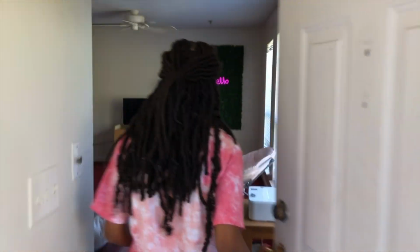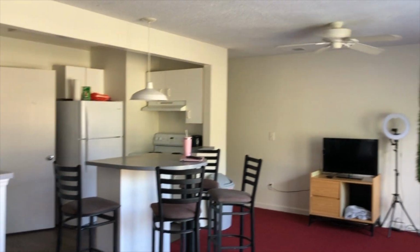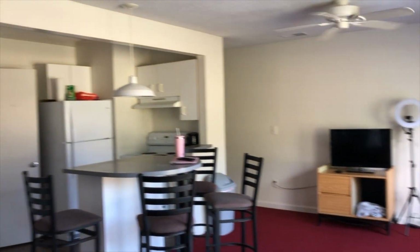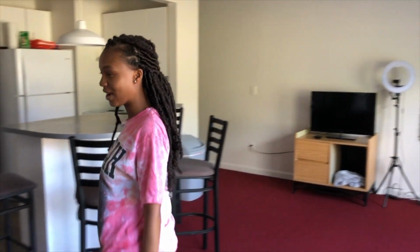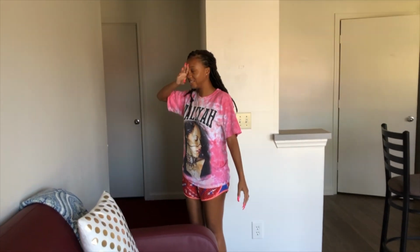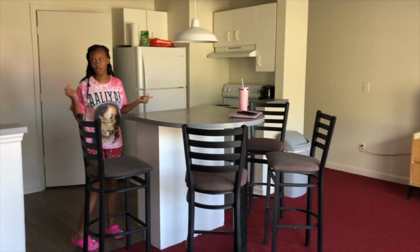So this is what it looks like when you first walk in. Looks nice. Our apartment is a 4-bedroom. One of my roommates moved out, so yeah. This is how we decorated. We got a couch. And then on this side are my other two roommates' rooms, but we only have three in here, so that's her side. And then here, we have four bar stools.